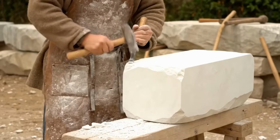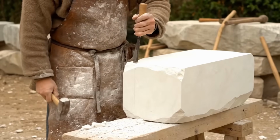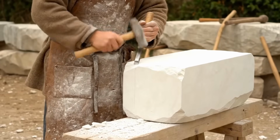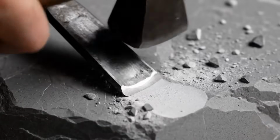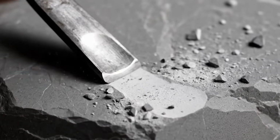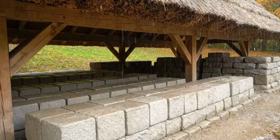The initial rough processing of the stone also took place on site. Special craftsmen gave the blocks an approximately rectangular shape, cutting off all the excess. This was done in order not to transport excess weight to the construction site.